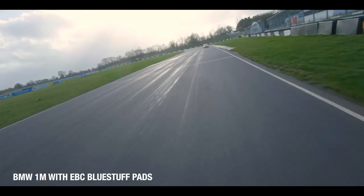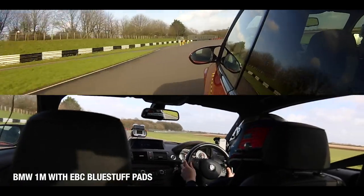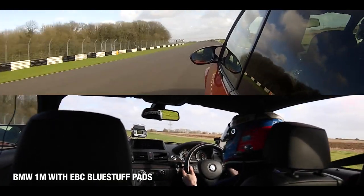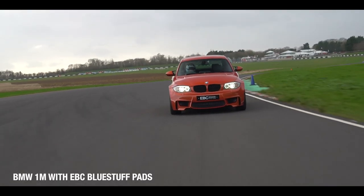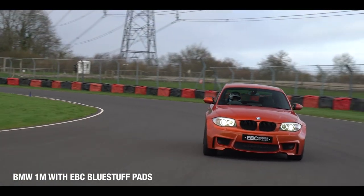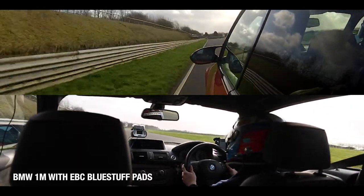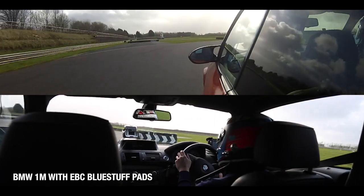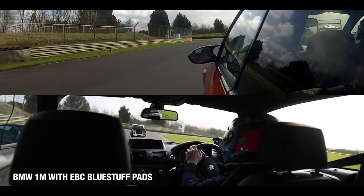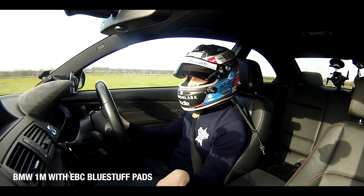140 miles an hour to turn one. So 300 degrees now. Yeah, but definitely a much better bite on the brake. You get a little bit of a vibration just from the disc. Obviously, this is a drilled disc, standard disc. So you get a little bit of a vibration from that.